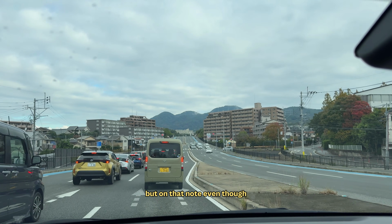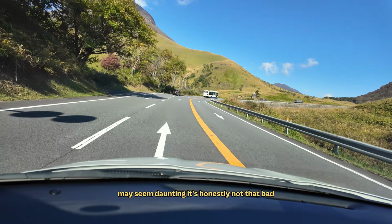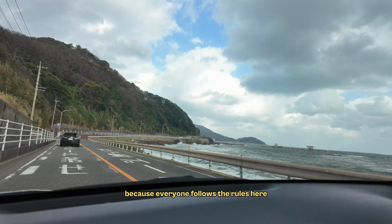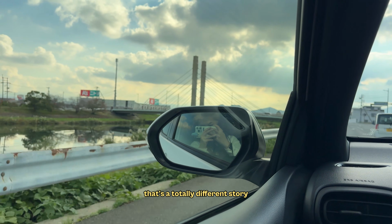But on that note, even though the idea of renting a car in a foreign country may seem daunting, it's honestly not that bad, especially if you're used to driving in big cities like New York or LA. Japan will feel much more comfortable because everyone follows the rules here. Unless you're in the street racing scene, that's a totally different story.